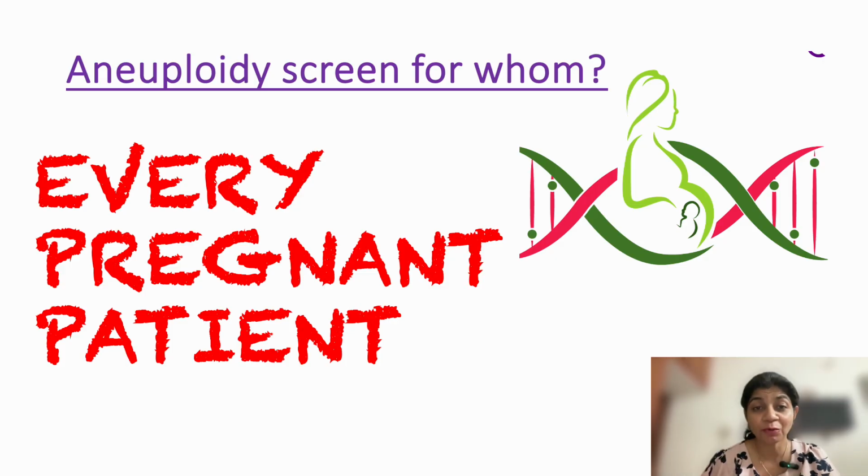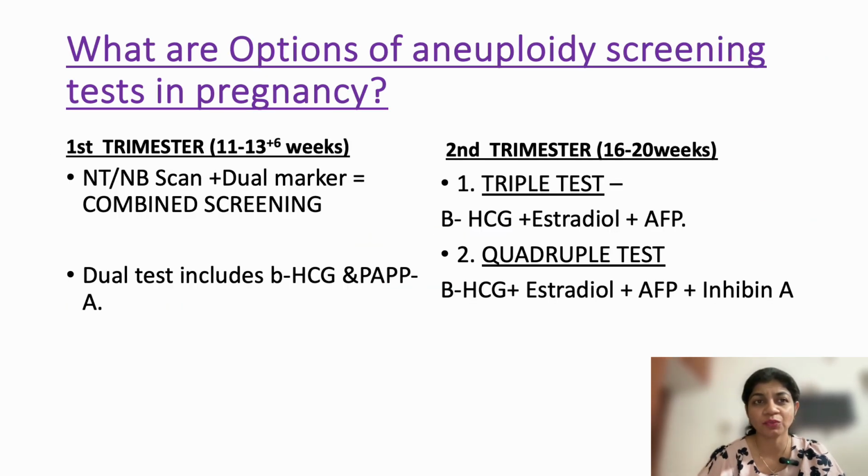Very important point I would like to reiterate again and again: every single pregnant patient who visits you should undergo antenatal screening. The type, the choice may vary, but yes, you have to offer it to every pregnant patient. So very briefly, I would like to discuss with you the options of aneuploidy screening.